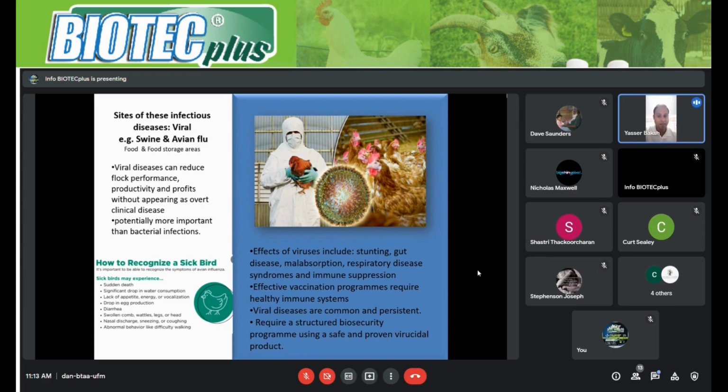There's stunting of your animals. There's a gut disease that they would have, which means that they would have malabsorption. So before we go on to the respiratory aspect, the stunting comes primarily from your gut disease. Your gut disease will not allow the food that they're eating to be absorbed properly. So therefore, they're not going to grow properly. You're going to see smaller livestock, and you'll be able to recognize that as well.